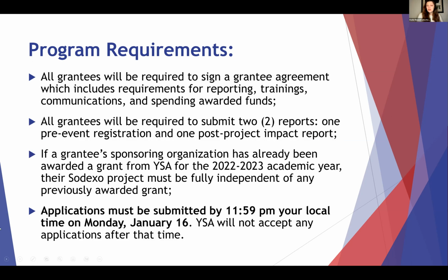Okay, some of the other requirements. If you are selected as a grantee, we will ask you to sign a grant agreement, which will go through all of the reporting requirements, information about any mandatory trainings, communications about how we are going to ask you to share your story, and information on how you are able to spend your awarded funds.